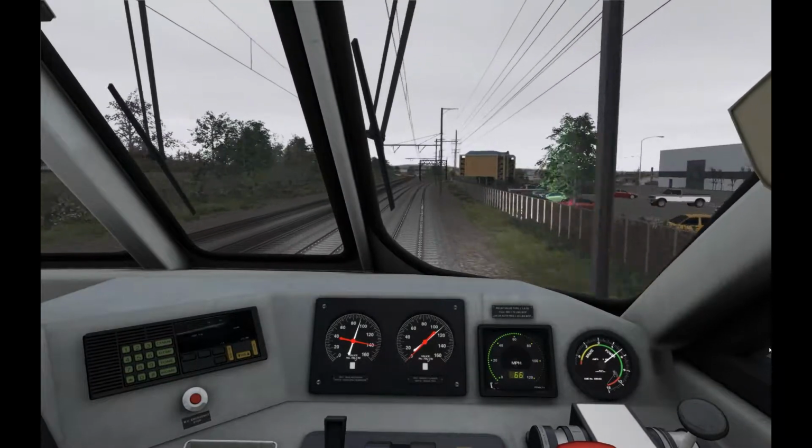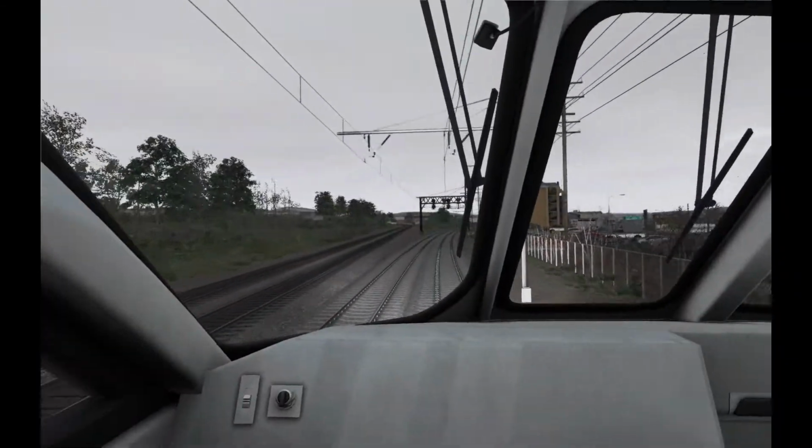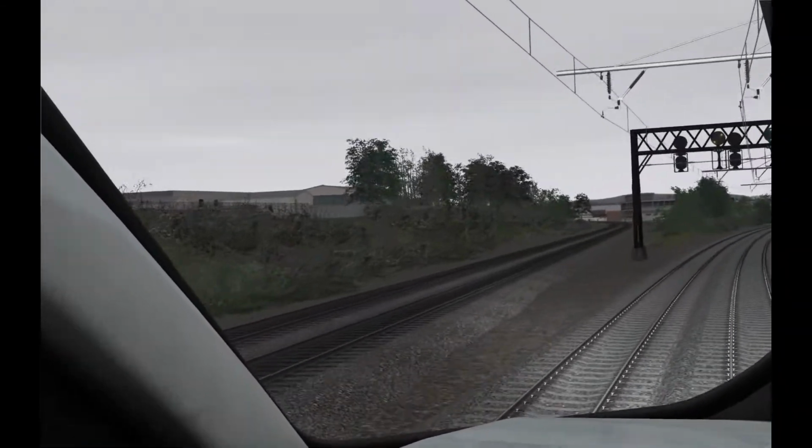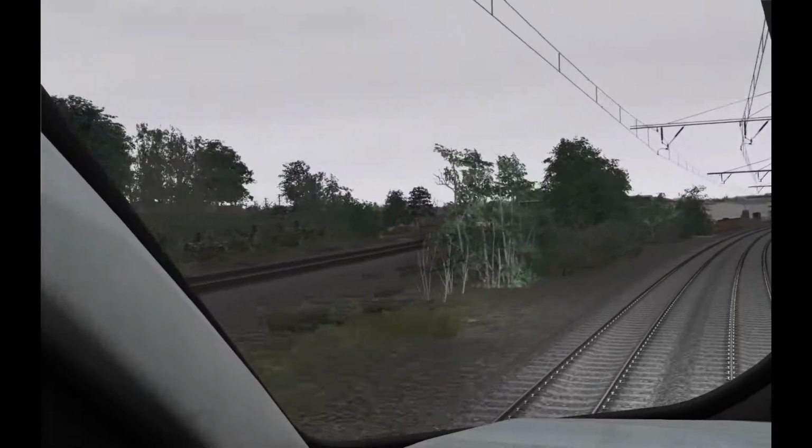Now the cool thing about the overcast sky is this is actually the live weather right now. Okay, this is the Capital subdivision carrying the MARC Penn line splitting off from the left.